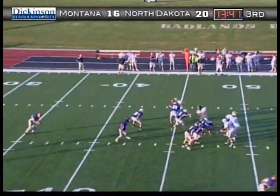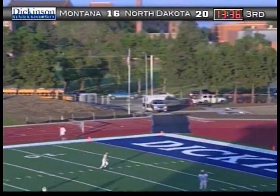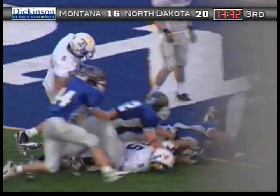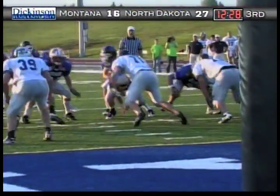Standing back for Montana, Miller and number 35, Neil Mannix. Great punt by Govig. Mannix will take it. Almost a fumble. Up the football. North Dakota's on it in the end zone. Touchdown. Touchdown.